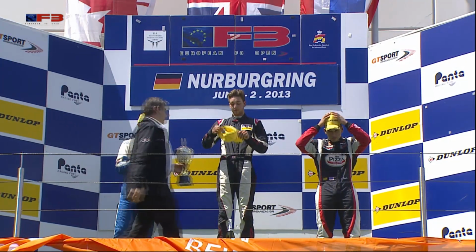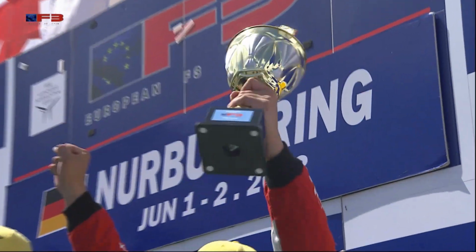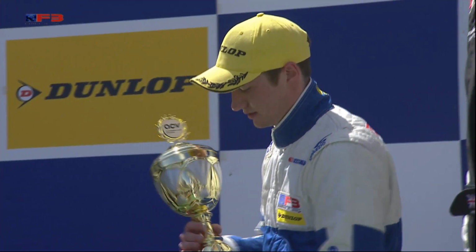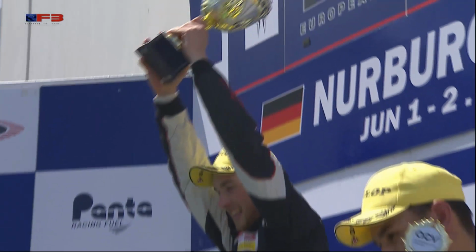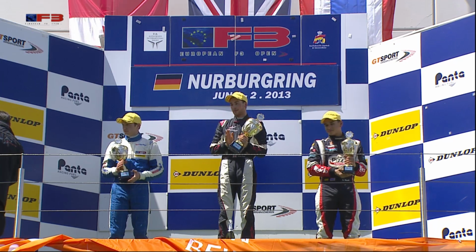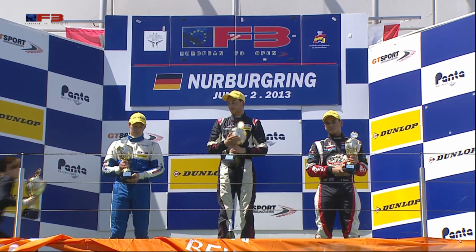National anthems complete. Time for the presentation of the trophies, and Sandy Stuvik is beginning to acquire a very large collection of them. Another third place to build on the third place that he had in Portimao as well. Second place for Nelson Mason, his second rostrum of the season, and then Hector Hurst, his first win and third time on the podium in the 2013 European F3 Open Championship, with Emilio de Villota Motorsport being the winning team.